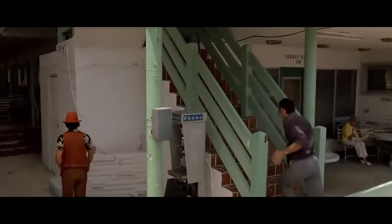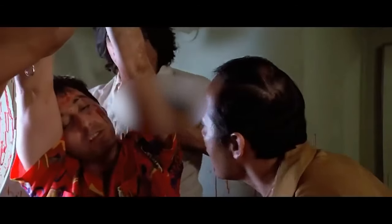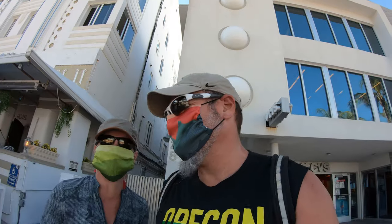These are the actual stairs filmed in Scarface, which coined the immortal line, "Chichi, get the yayo." Chichi, Chichi, get the yayo.